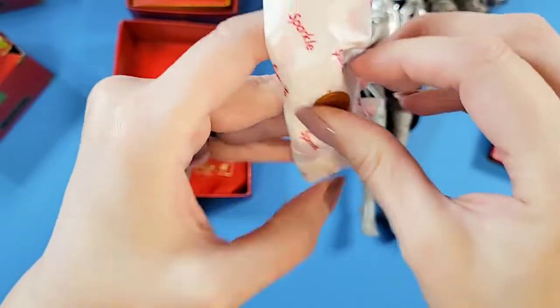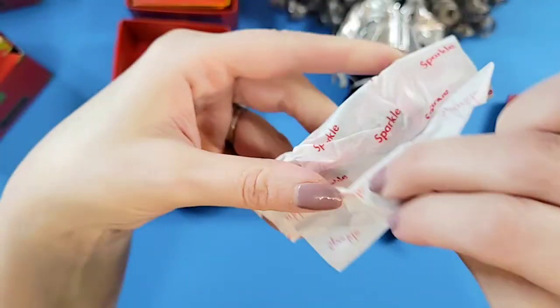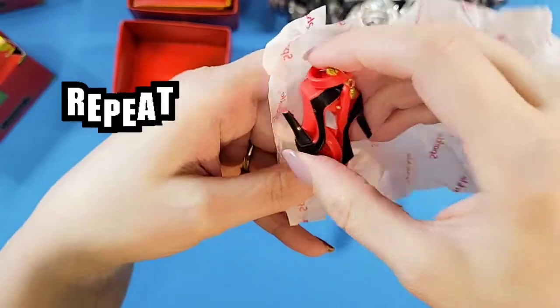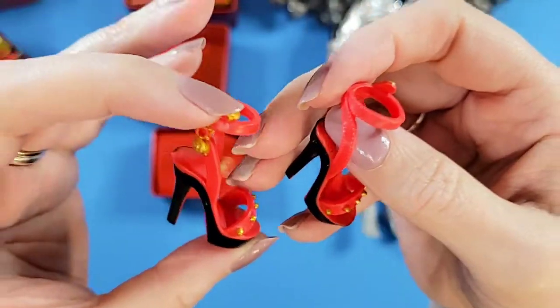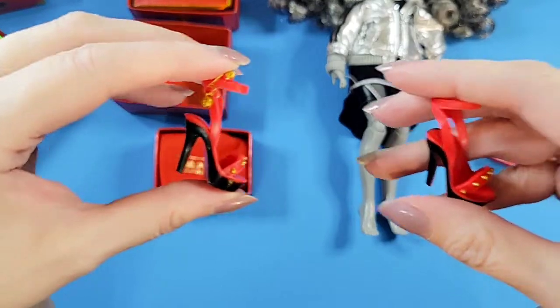Okay, as long as they're not a repeat. Can you go be a repeat? Oh, they are a repeat. Oh, bummer. Oh no. Oh, what are the odds of that happening? Apparently not too hard because it happened here.